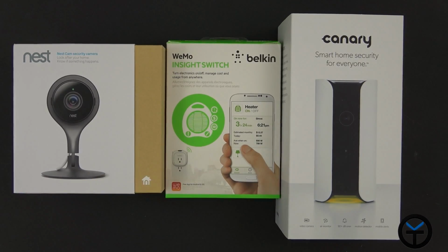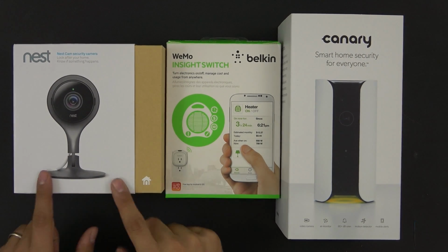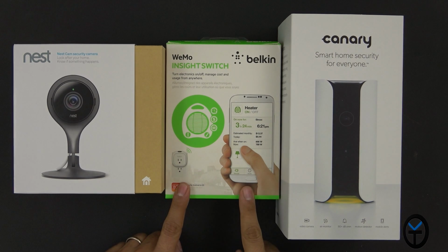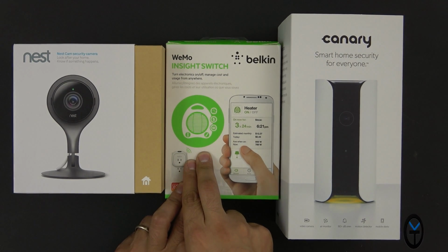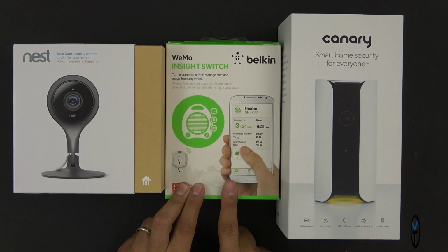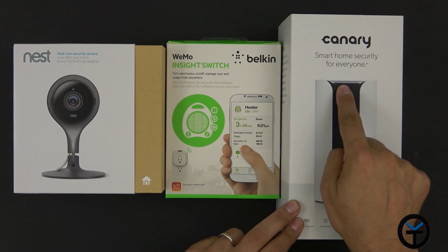Here are the three devices that were sent to me. We have the Nest Security Cam. This will work with the Nest system, so if you have a Nest thermostat, this will definitely be a nice addition. The Wemo Insight Switch is a very smart switch that gives us the ability to not only control the actual device that's connected to it, but also get some information about power consumption, and we'll get a chance to open that up. Last but not least is the Canary Smart Home Security System.